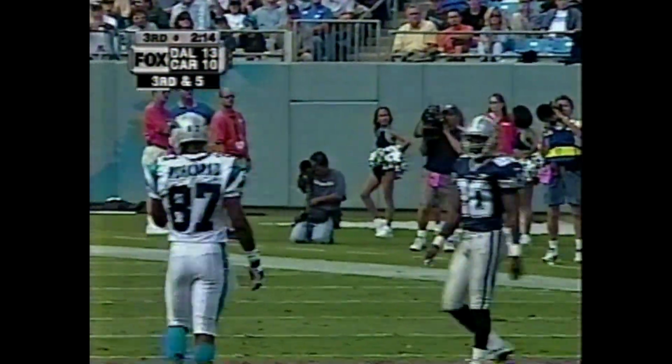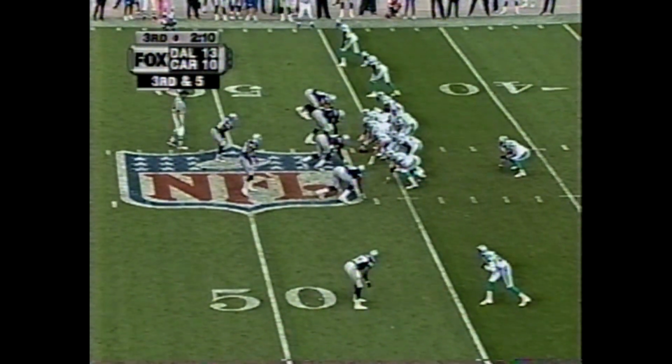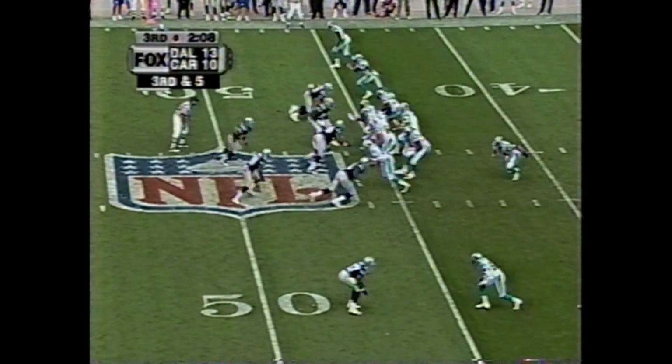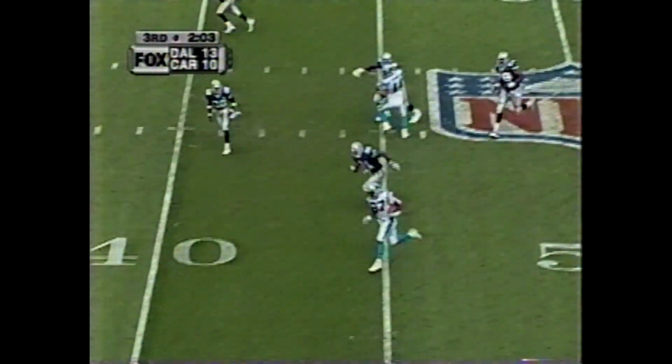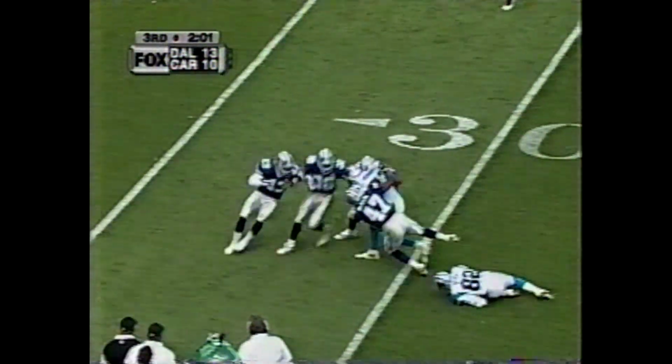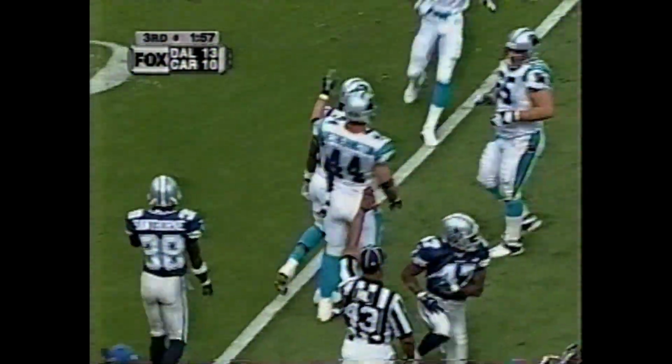Muhammad's caught 2 balls today. Hayes only 1. 3rd and 5 from the 46. 3 wide receiver set. And Berline's pass is caught by Muhammad for the first down, all the way down to the Cowboys' 27-yard line. A gain of 27 yards.